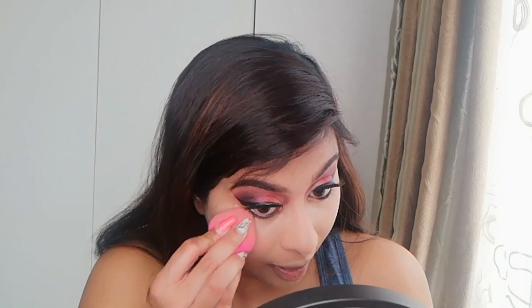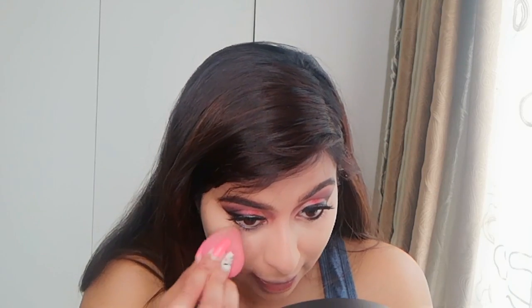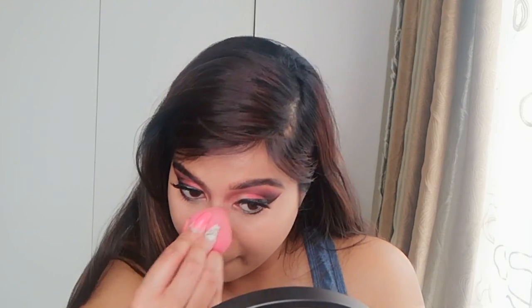So when I say layering, you need to be able to put your cream products or your liquid products first and then set everything with powder. That means set your eyeliner with powder, set your blush with powder, set cream contour, and then go over it with powder. And that just ensures that your makeup lasts a little bit longer and you can fight that heat wave.